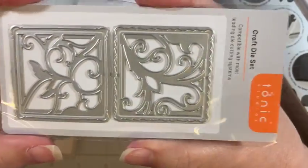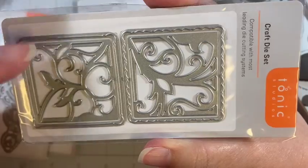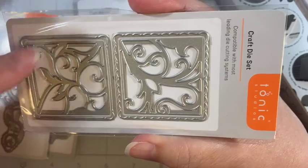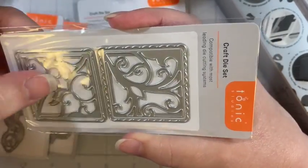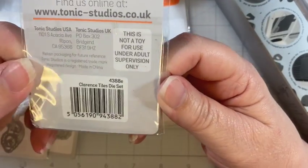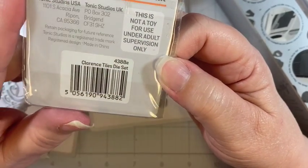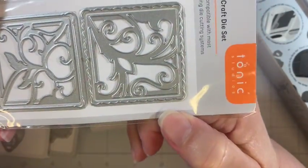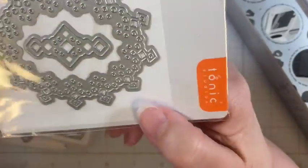Now this one is interesting because I almost just ordered this one because it looked interesting to me. I like the square shape. I like how it looks like this outer square comes off, and you've got the inner square here. This is called Clarence Tiles Die Set. There is another Clarence Tiles, and I think they were ovals, but this one is the square set, and this retails for $6.49. And then the last one here is quite interesting to me.